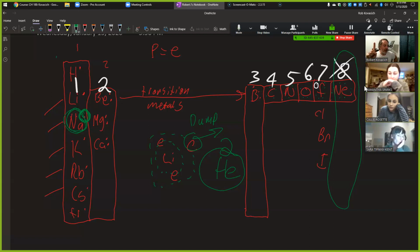Pick up 1. What do you think the next column over, the oxygen column, is trying to do? Pick up 2. What do you think the ones in the middle then? We're working towards it. What do you think the nitrogen's trying to do? Pick up 3.